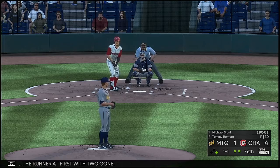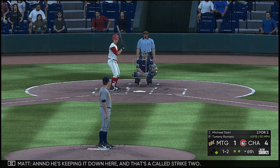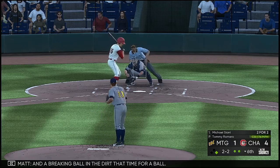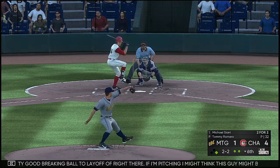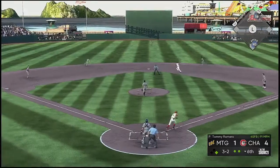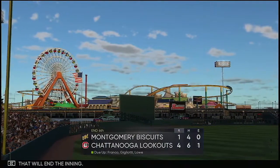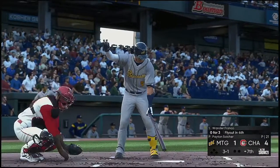Bell, the runner at first with two gone. And he's keeping it down here, and that's a called strike two. 1-2. And a breaking ball in the dirt that time for a ball. Pretty good breaking ball to lay off of right there. If I'm pitching, I might think this guy might be sitting on something off speed. Just off the outside that time, laid off for a ball. That's popped up. Franco moving to his left, and that will end the inning.